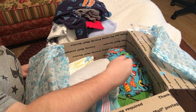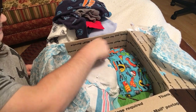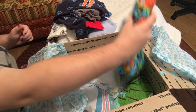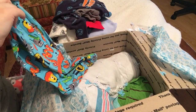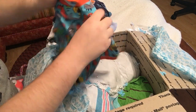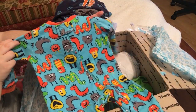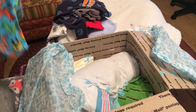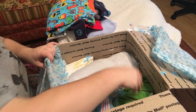This is so sweet, Amanda. I just love these little rattles and it's a boy things. Those are so cute. Oh, one stuck to me. Oh, guys, looks like we got another sleeper. And this time it's got little monsters on it. It's Kid Get, 0 to 3 months. That is so cute. He must be very chunky.